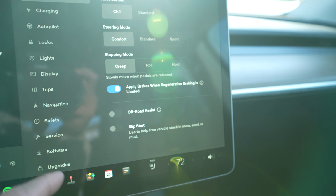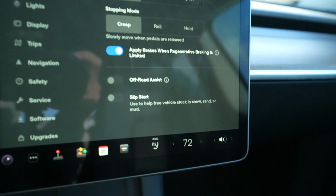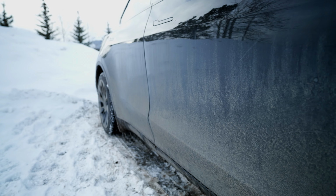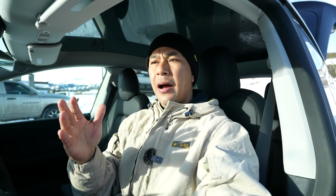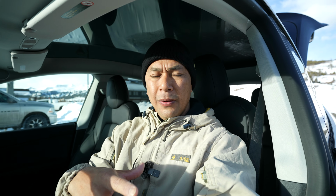So if you wanted to use that, that's there, as well as slip start. So slip start helps you free the vehicle if it's stuck in snow, sand, or mud. But a lot of people wouldn't know in general that those options even exist. So I think that's one thing it would have been nice to have someone explain to you. Yes, you know what, you are taking it to the mountains. Here are a couple of settings you might want to look at, test it out while you're there. So one tip too, again, just inform that new driver that you do have these options on the Tesla.